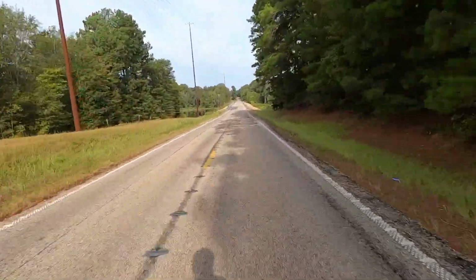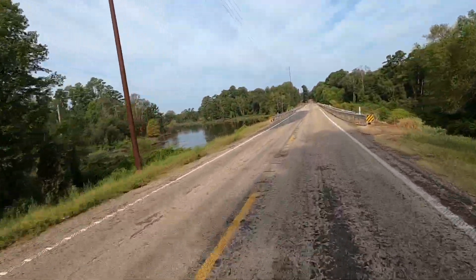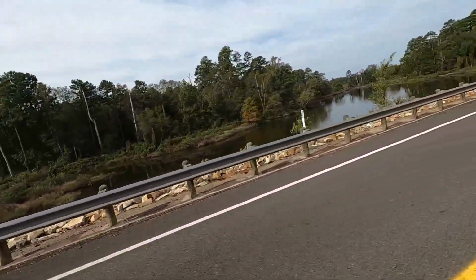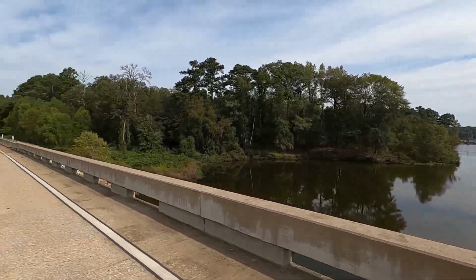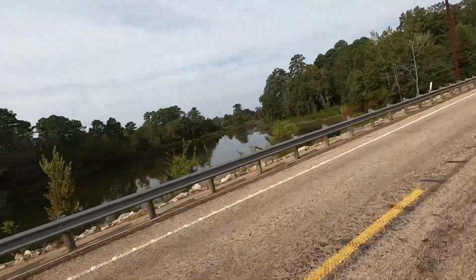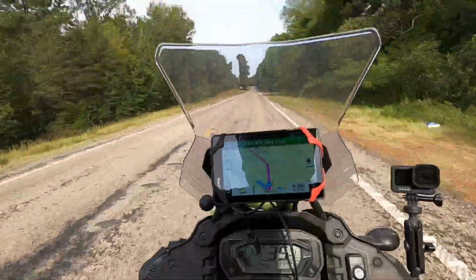Alright, look at this. It's just part of the lake again. It'd be kind of fun to take the kayak back up into that slough right in through there. Look at that, guys. Man, don't that get you excited? I mean, it's like we should be fishing. I did not bring my fishing pole with me today.